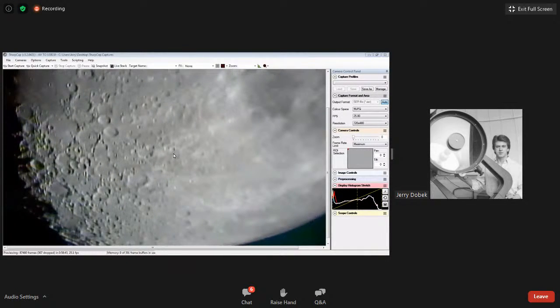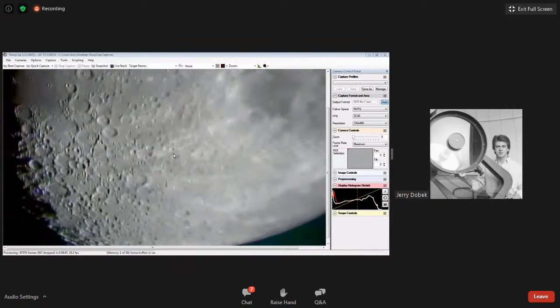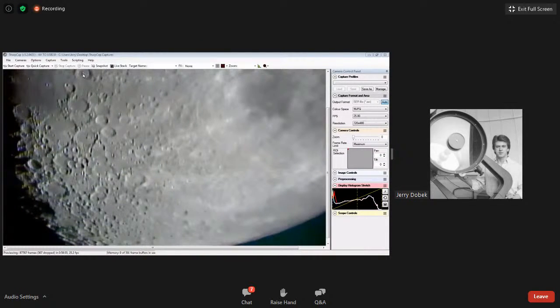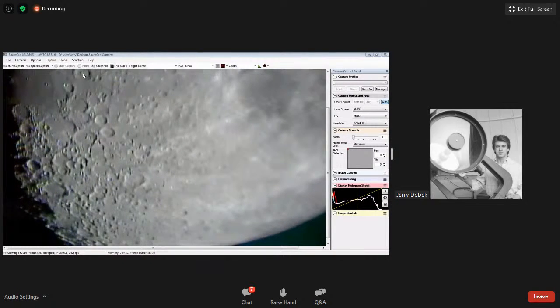Some of the craters have dots in the middle. Those dots are actually mountain peaks. If you could follow my little cursor here, when this crater was formed, something struck the moon there, and the center portion welled up and actually pushed up as a mountain peak in the center. It's a rebounding shock that occurs from the impact.